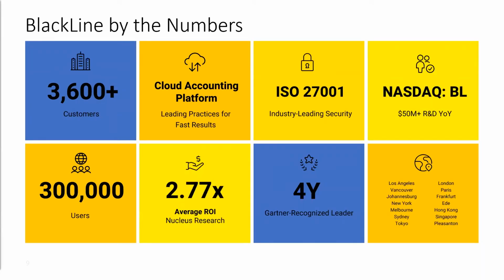Okay, so a little bit about BlackLine as a company. They specialize in software for accounting. This is all that they do. Almost all their time and resources are dedicated to it. A lot of their employees are either former accountants, former users of the software, or both. And they're experts in software and accounting processes, and it's translated into a great product.